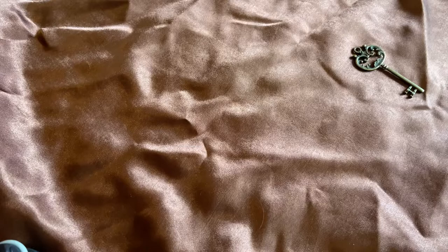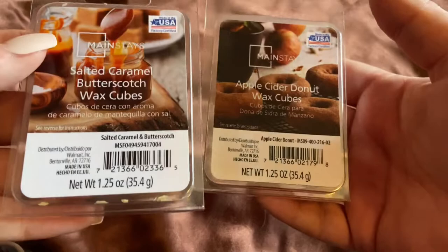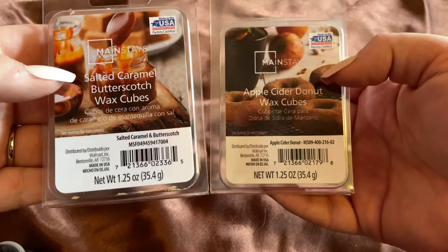Here are two from Mainstays. Oh, there's my key from the Bathing Garden. Salted caramel butterscotch and apple cider donut. I have tons of both of these, so I'm just kind of ready to melt a little bit of each.